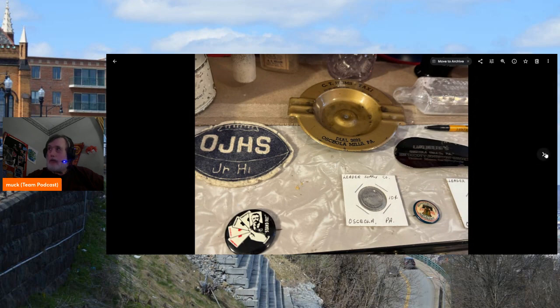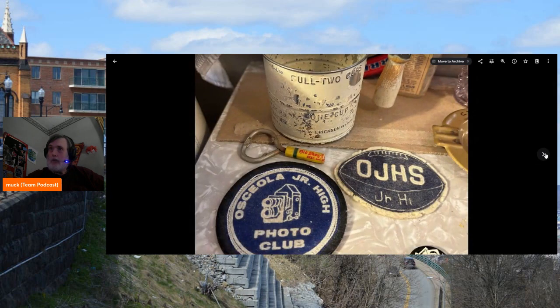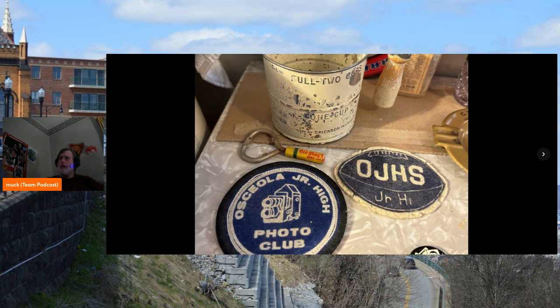Okay, we've seen all of this. Okay, well, I'll just tell you, that one back there, that was just an O. Hopefully we'll be seeing it again. That would be from Osceola High School. Now, there's a funny thing about that. I had a bunch of this stuff displayed over at the library in a fishbowl.